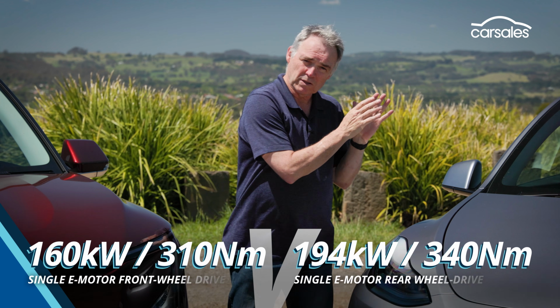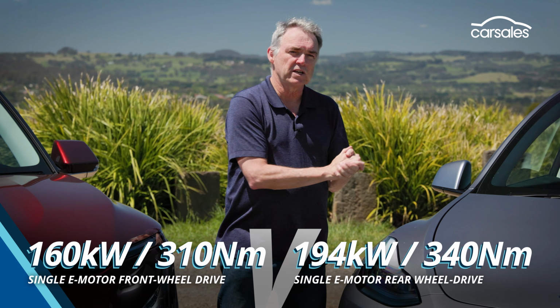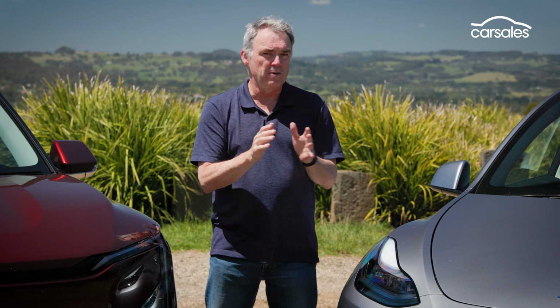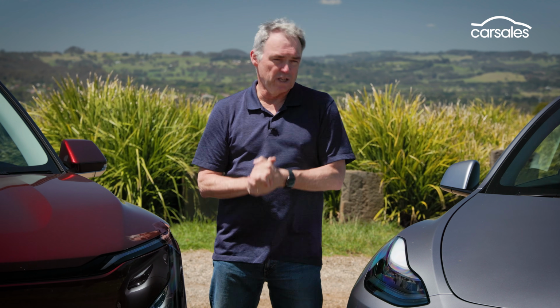Power and torque, the Model Y also has the advantage here, and that's reflected in a quicker 0 to 100 kilometre hour claim time, 6.9 seconds versus only 8.5 seconds for the EV5.